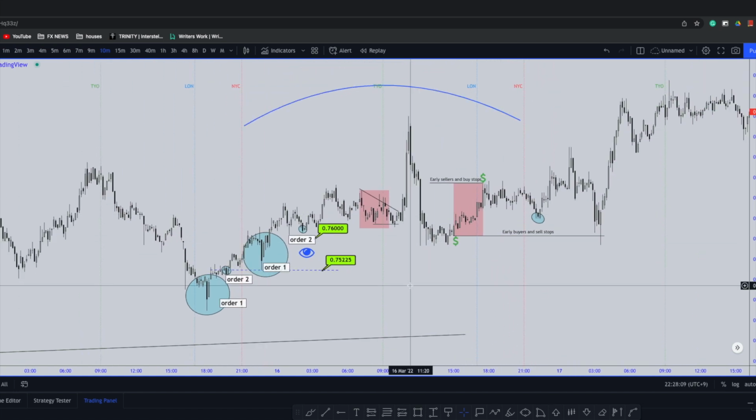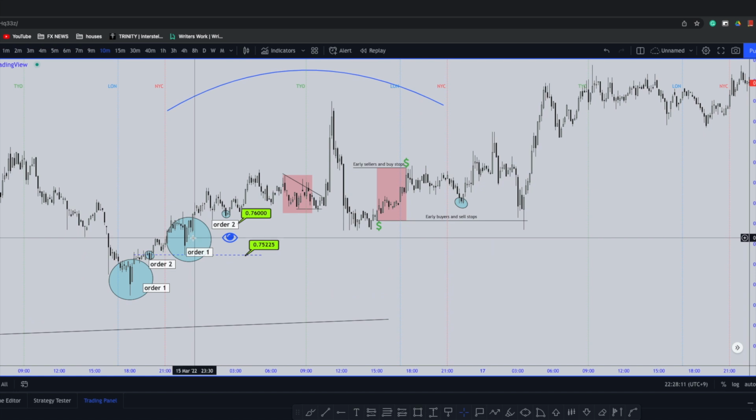So I'm going to give you guys some gems, and we're going to talk about order flow in the market, and that the banking institutions usually put in two big orders every single day, either bullish or bearish. So we're going to be focusing in on those focal points, as well as the psychological levels that they put those orders at.